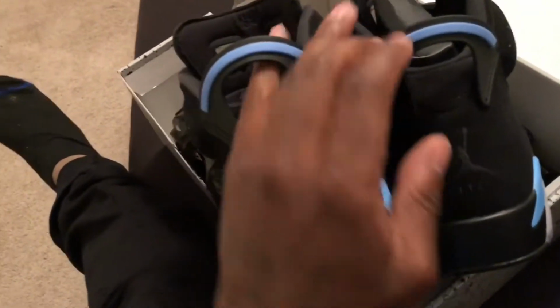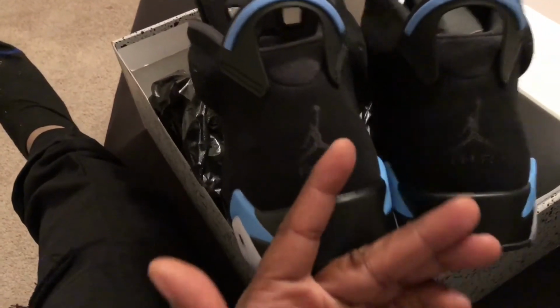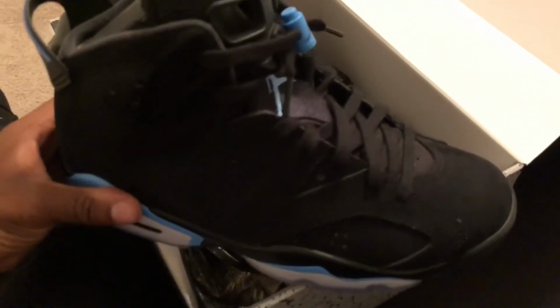Very classic. Very just OG shoe. So I only got one other pair of 6s, which is the alternate 6s that came out earlier this year. Maroon, gray, and white. I got those, but yeah, UNC 6s.